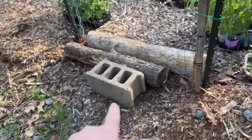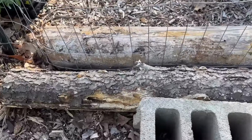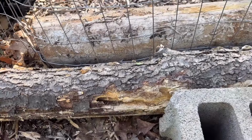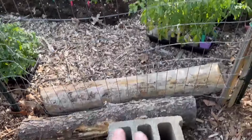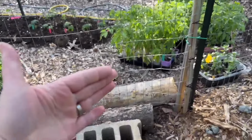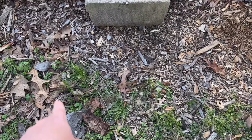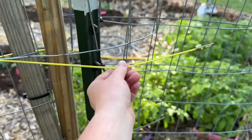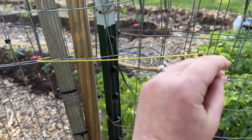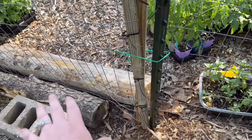So you can see I've got a cinder block here. My piece of wood, you can see where something had been trying to move this piece of wood. When I got here Monday morning to drop the plants off, the wood was out here. But as you can see, thank goodness, I brought these the last day I was here, and I cinched it closed. So whatever was in there trying to get in, couldn't get in.